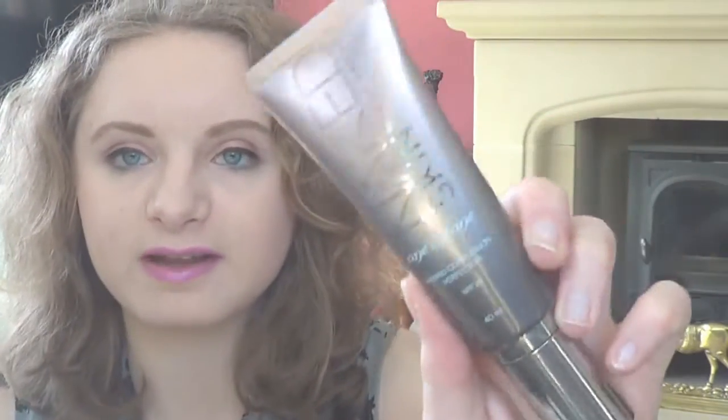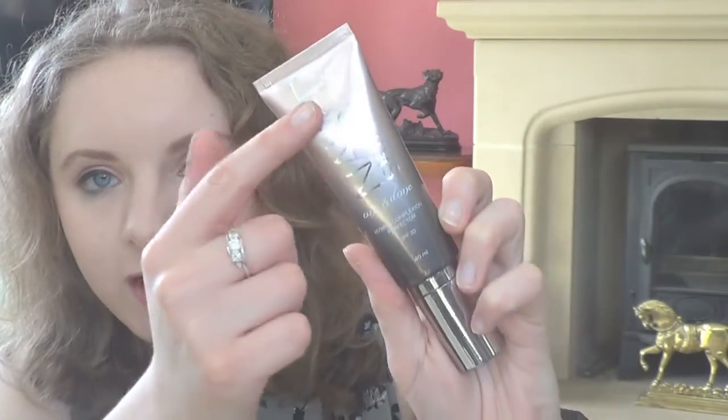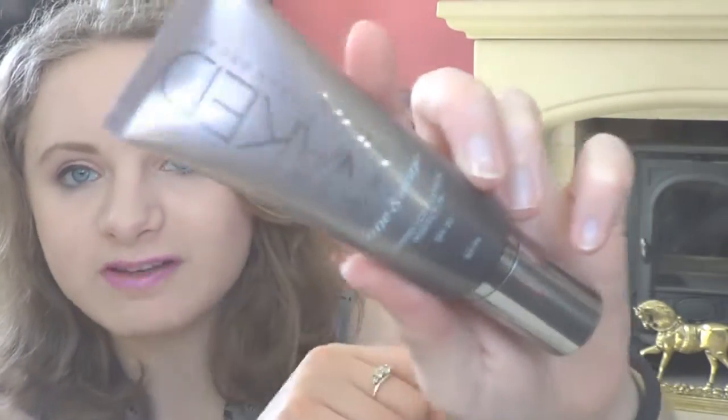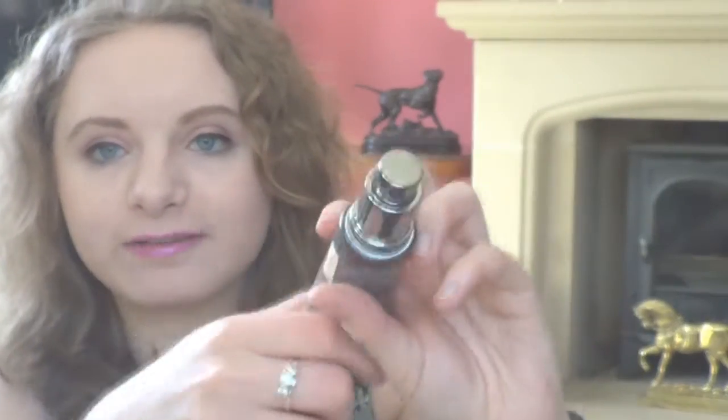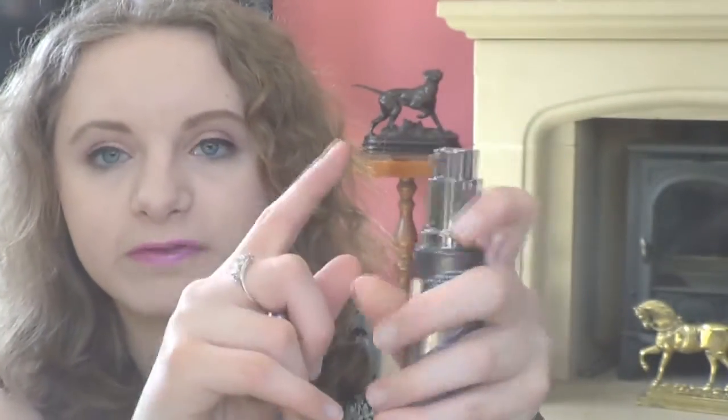I absolutely love the packaging. It's so pretty. It goes from a neutral colour to a gunmetal, very metallic. And when you take this off, it has a pump at the bottom, which I prefer to a squeezy tube, which is nice.